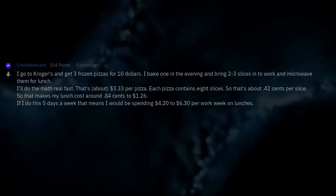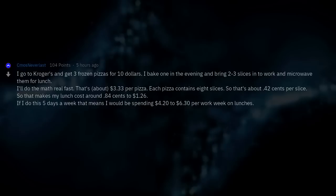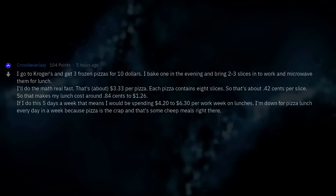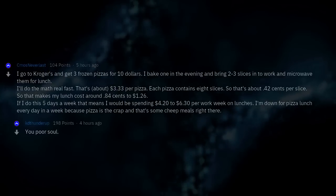If I do this 5 days a week, that means I would be spending $4.20 to $6.30 per work week on lunches. I'm down for pizza lunch every day in a week because pizza is the crap, and that's some cheap meals right there. You poor soul.